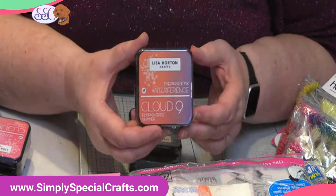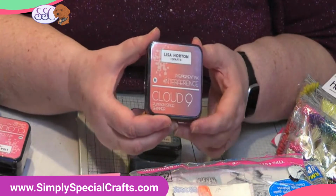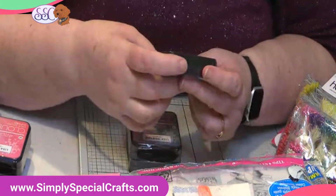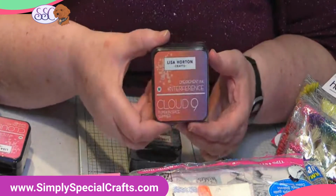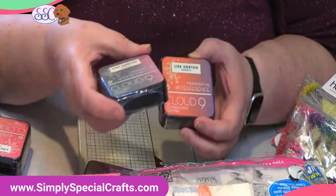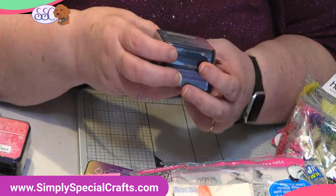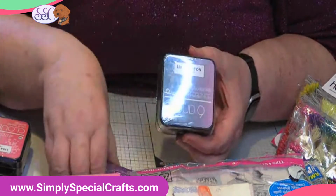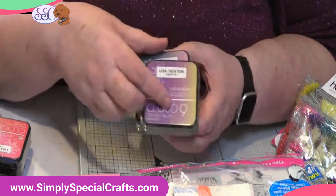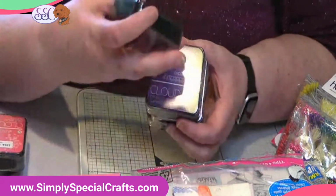What I mean by that is, depending on the color you put them on, whether you put them on white or black or any color in between, they change colors. This one is called Pumpkin Spice. It's going to be purple and orange. Orange on white card, purple on black. This one's called Teal Twist Shimmer. Teal on one side, pink on the other. Pink on black. This one is called Crushed Velvet Shimmer, or purple on white cardstock, yellow on black.